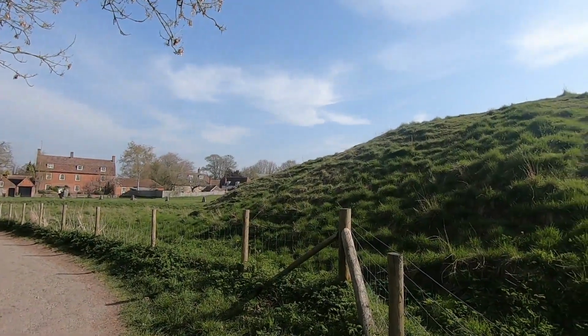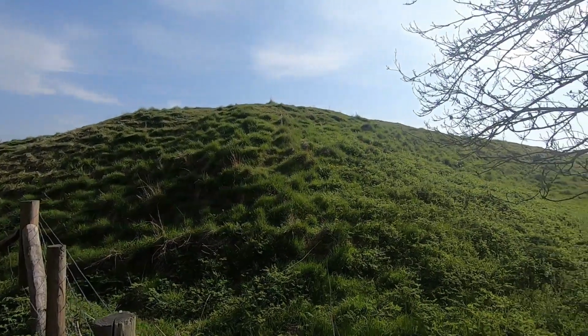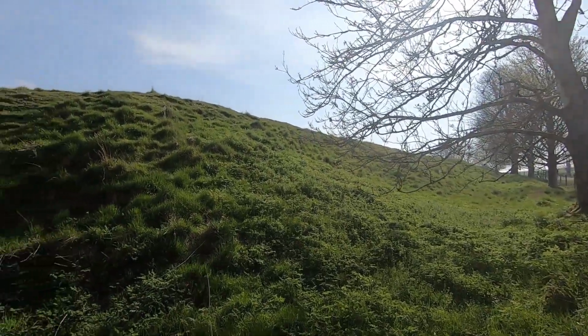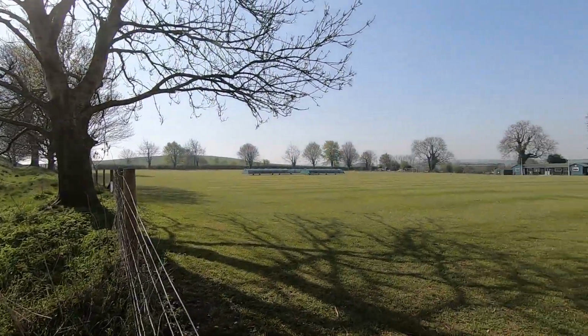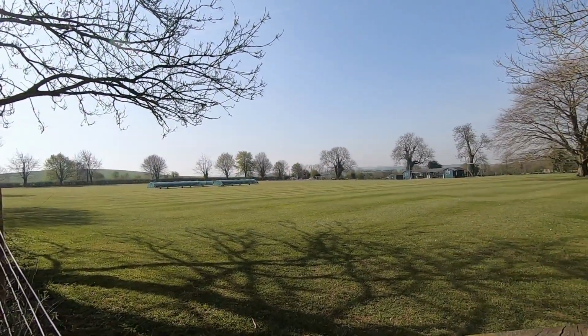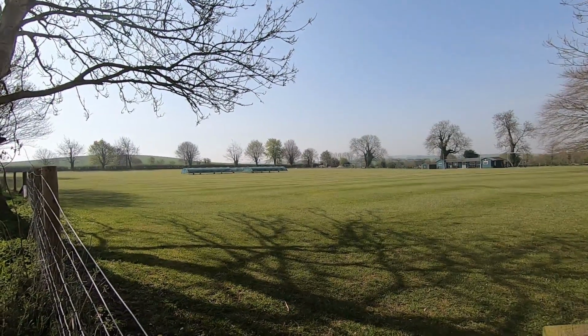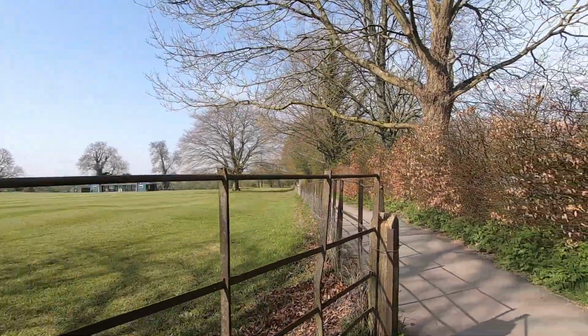So here I am, standing next to the bank on the outer of the stone circle at Avebury, and right over there in the distance, between them trees, you can just make out Silbury Hill. I'll tell you a little bit more about that later on.